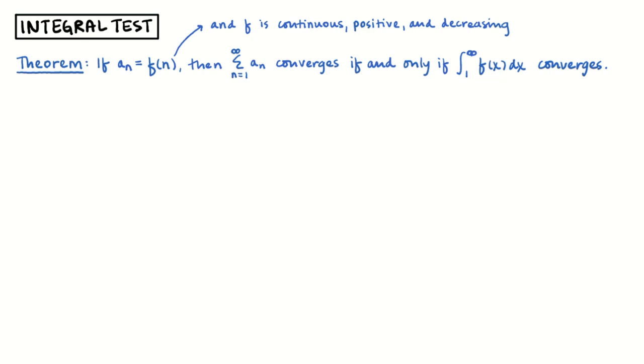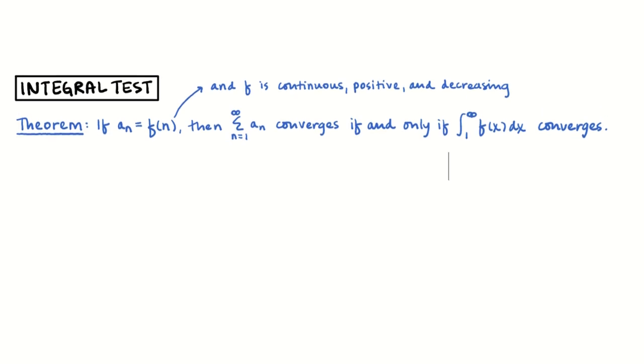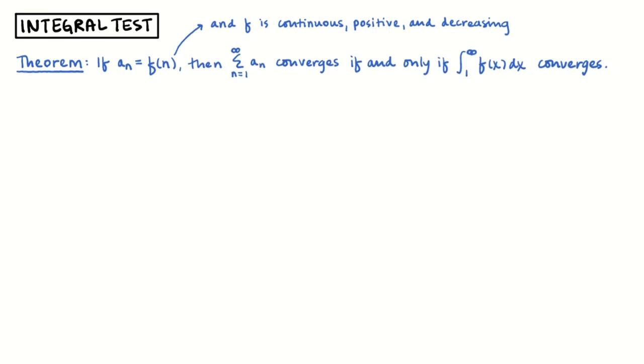And I'm not going to prove this for you. I'm just going to do a couple of examples of it for you. If you're interested in the proof, I've got a video of it. In fact, you can probably click right there and get taken to the proof of it. And it doesn't take that long. It's very visual. It's easy to understand, I think. And if you're curious, check that out. But if you just want to use the integral test, let's just get to it. Let's use the integral test on the harmonic series.